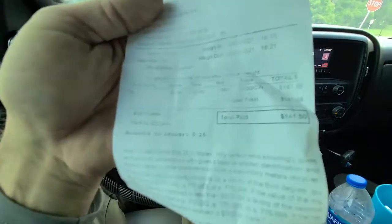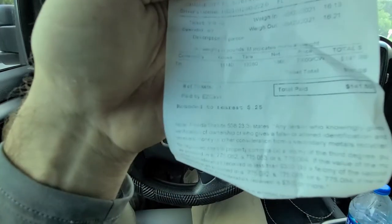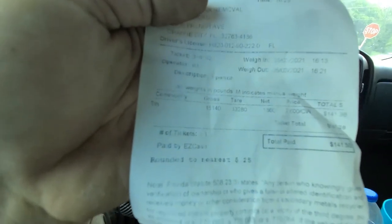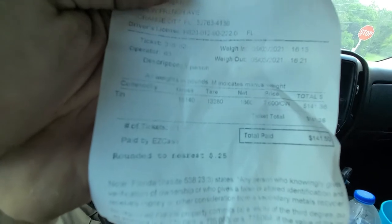All right, so check it out, guys. $141.50 for that scrap metal. It ended up weighing 1,860 pounds, at $7.60 per 100 pounds.